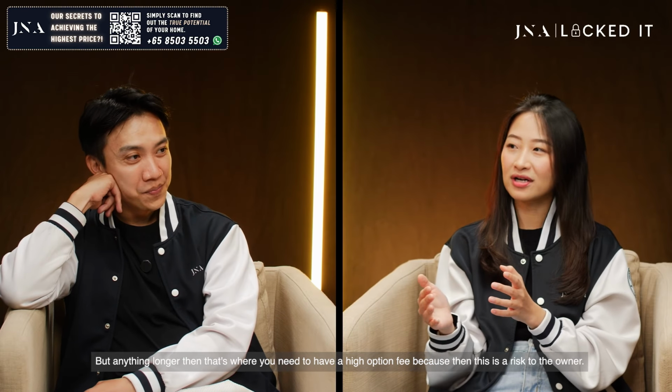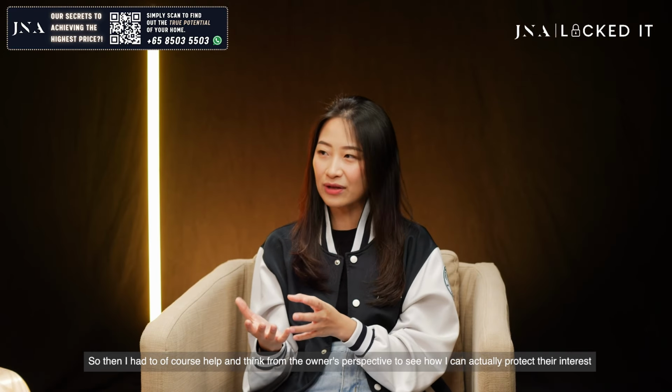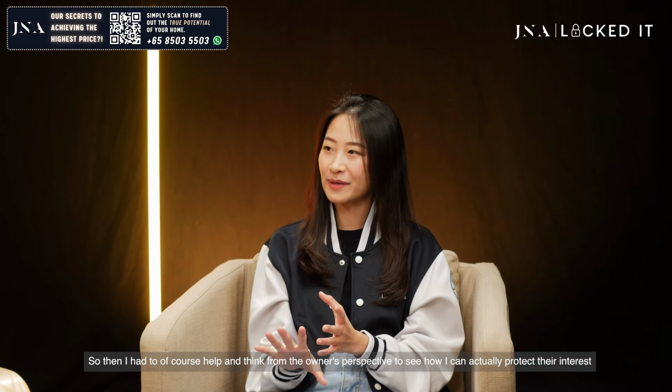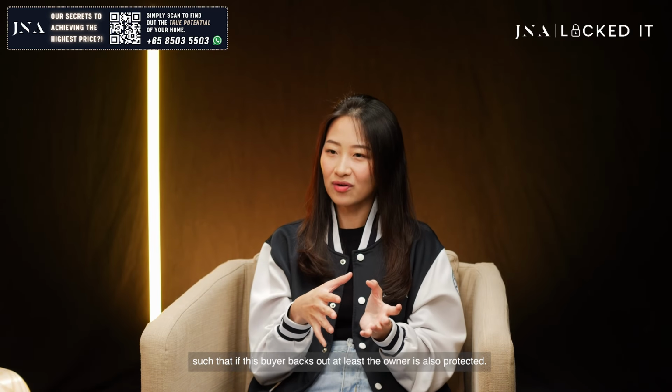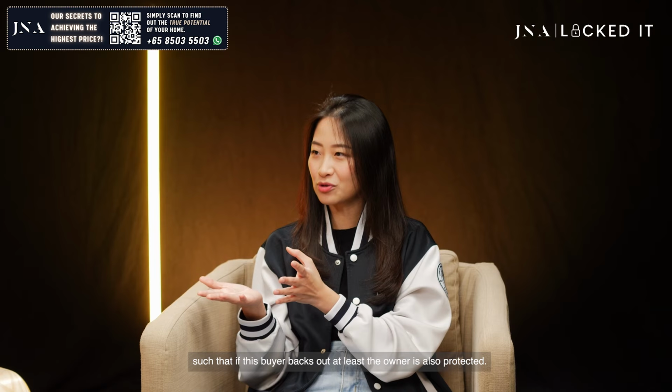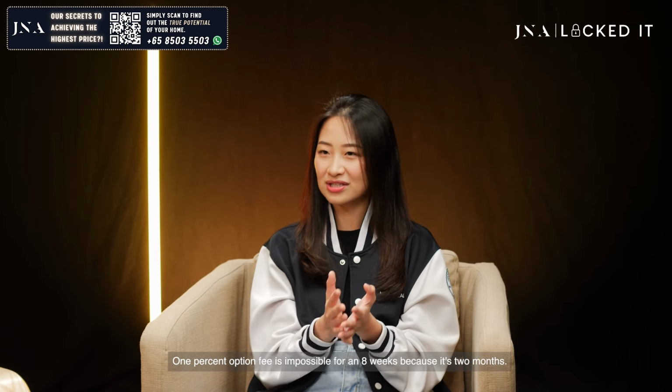But anything longer, that's where you need a higher option fee, because it's a risk to the owner. So I had to think from the owner's perspective to see how I could protect their interest, such that if this buyer backs out, at least the owner is also protected. A 1% option fee is impossible for 8 weeks, because it's 2 months.